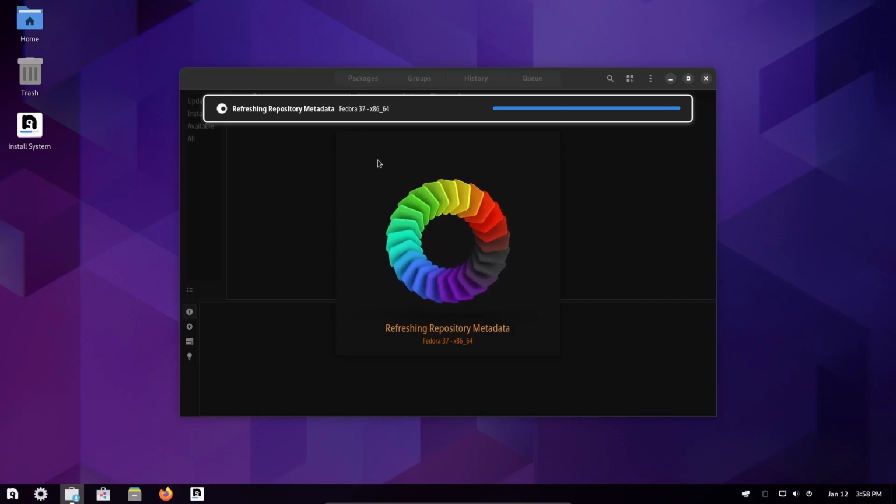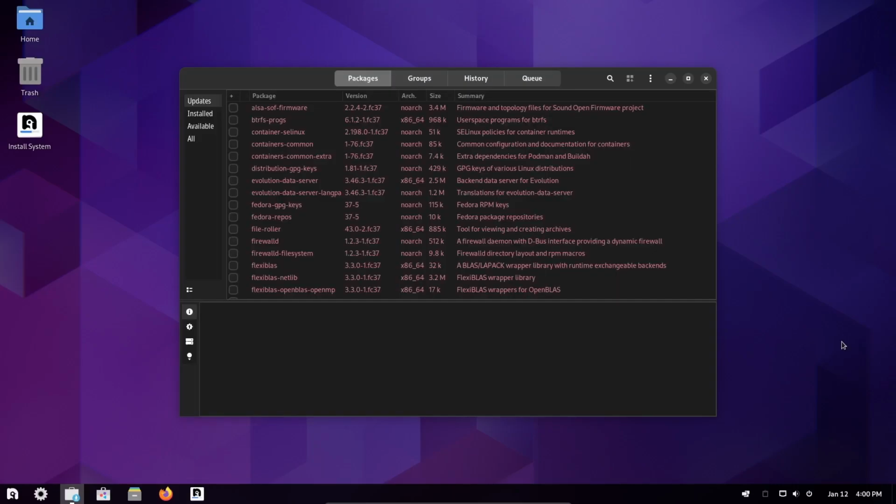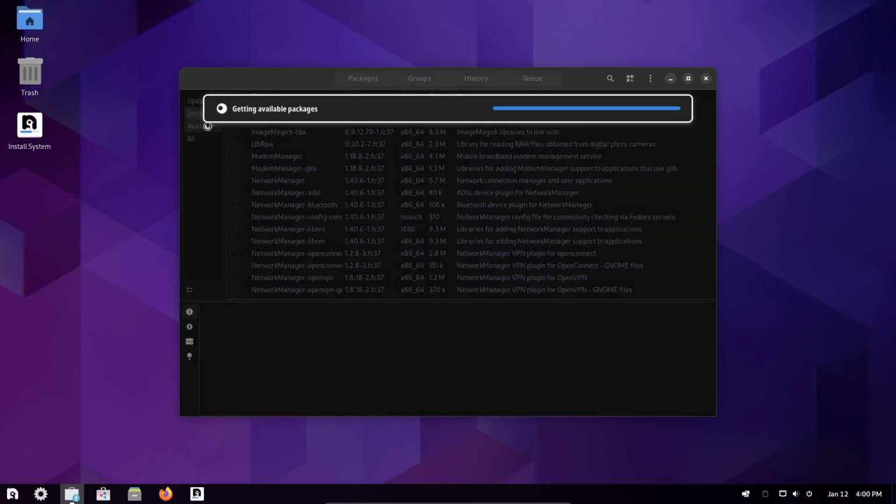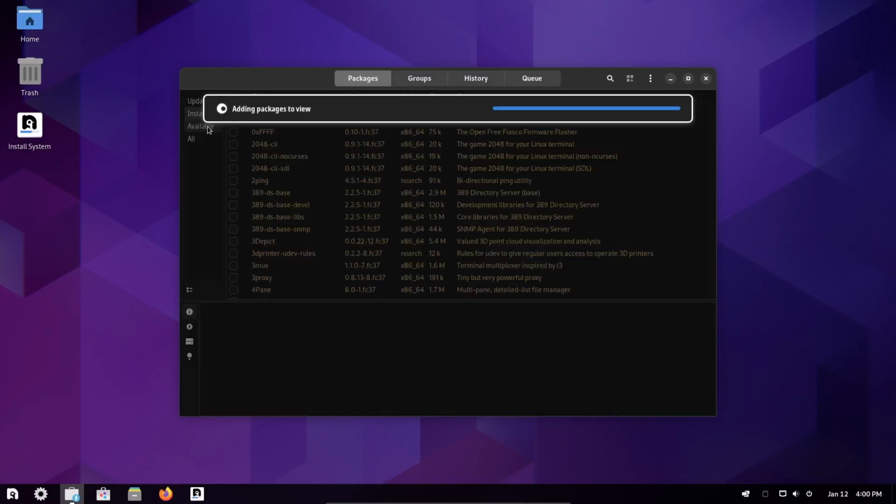It did quite a bit of downloading, but right now it's refreshing. And I like that animation. It shows you that it's refreshing it and getting it taken care of. So we'll give it just a little bit longer and we will continue. And it is finally complete, and it shows that you can check for updates. You can check for installed, available, getting available packages.